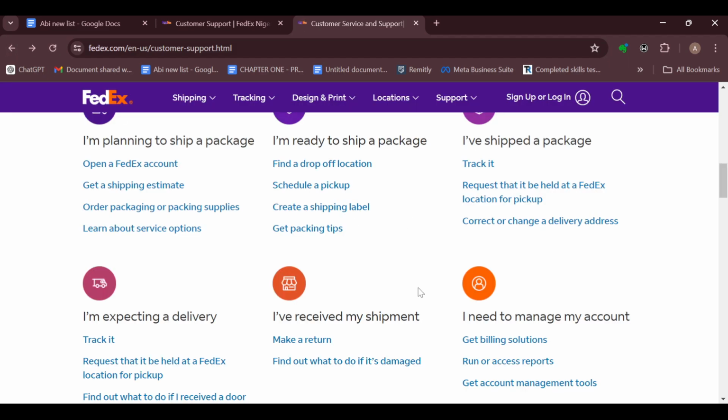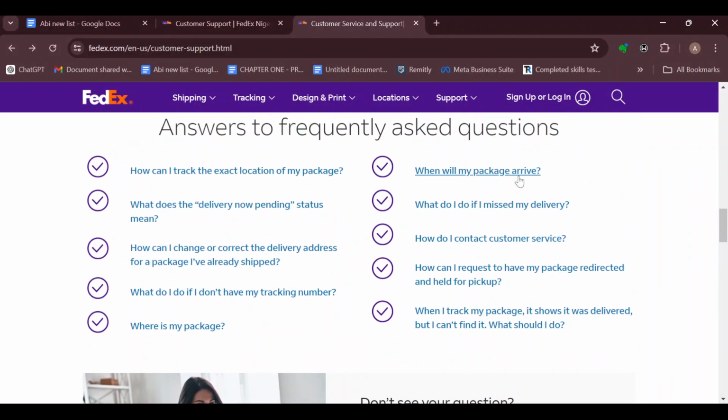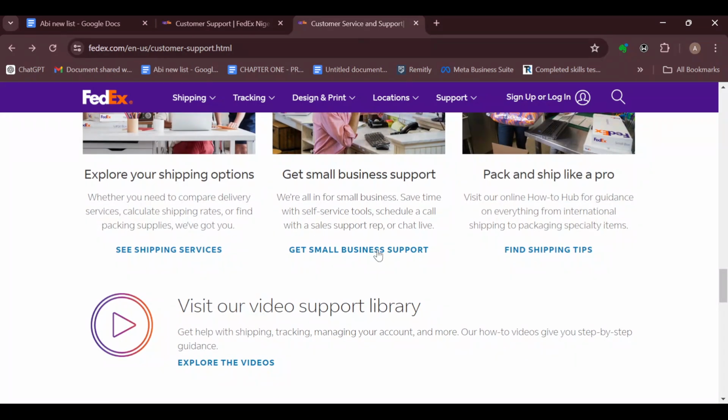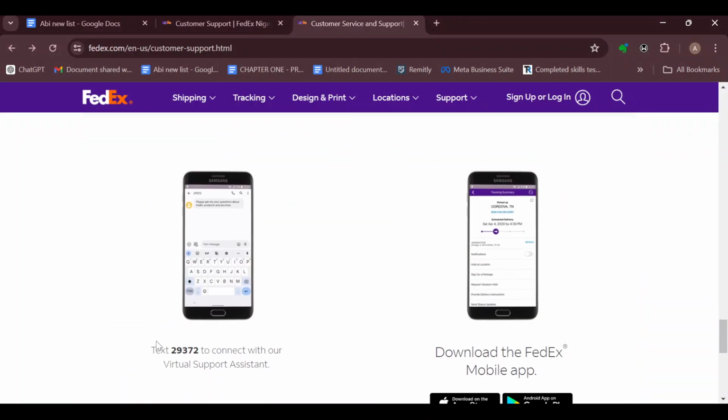is by scrolling down, all right, to check out the frequently asked questions. All right, this is also very effective. By clicking on the frequently asked questions, you will also be directed to a place where you would see answers to your question. And then another thing you can do is that you can scroll down to the point where you can see the write up which says text social number in order to connect with the virtual support agent.